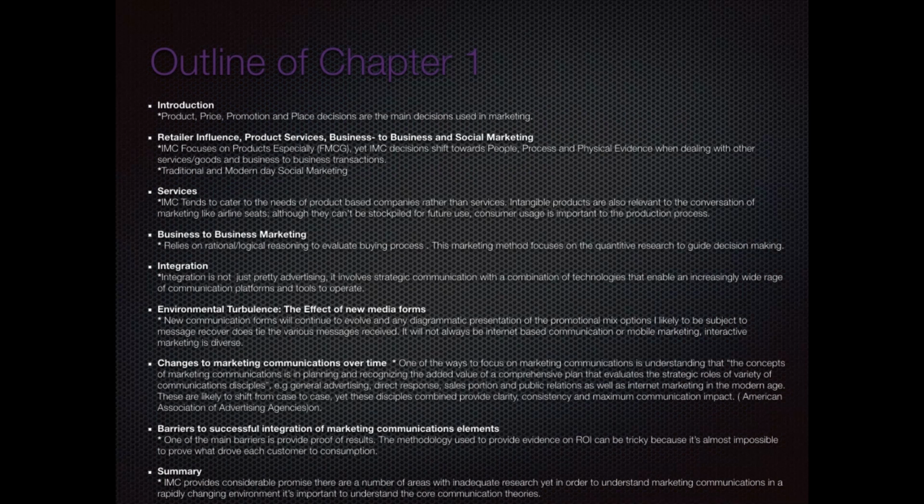One of the main barriers is to provide proof of results. The methodology used to provide evidence of return on investment can be tricky because it's almost impossible to prove what drove each customer to consumption. Yes, you can have a billboard ad placed on one of the most high traffic highways in an interstate in America, yet you do not always know that that exact marketing channel is what caused a person to purchase. So sometimes it's hard to track each and every marketing tactic that is used.